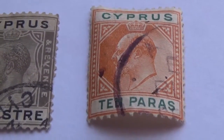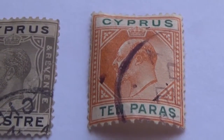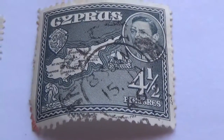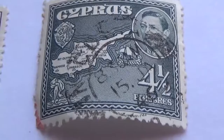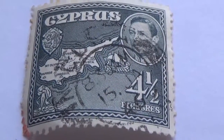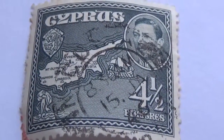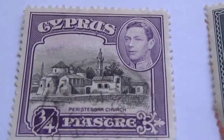Okay, and this one's a 10. This is a different fella now. He's all the way to 10. Okay, now in this next row, it's pretty much the same guy. He just gives us a different view of the land. This is 4.5. Kind of grayish black. Here's a purple, which is 3/4.